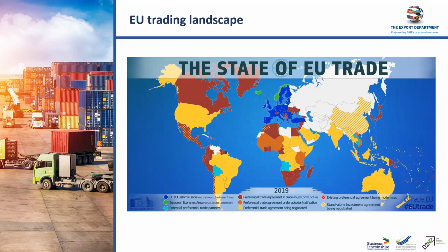I always kind of cover off the trading landscape as well, because I think this picture illustrates the current state of play and the different levels of agreement the bloc has with countries and other trading blocs. As part of the EU, and obviously during the transition period, we've continued to have access to these arrangements. There are essentially three types. So we've got the notion of customs union agreements, like we have with Turkey. So that's where we eliminate customs duties in bilateral trade and kind of establish a joint customs tariff for foreign importers.